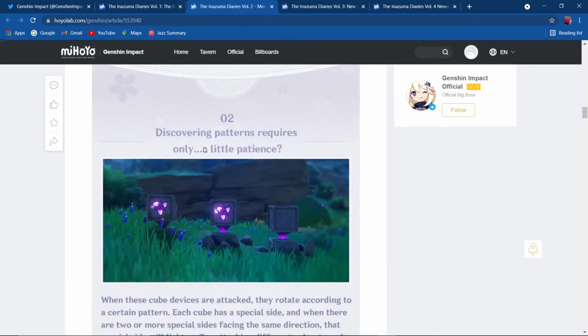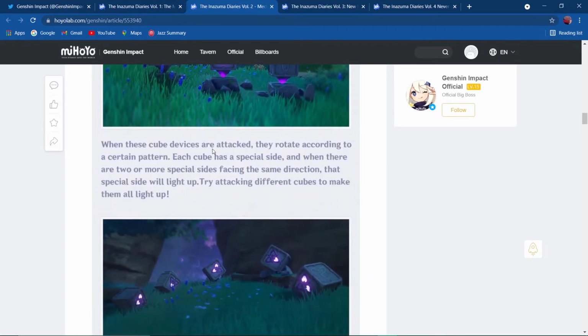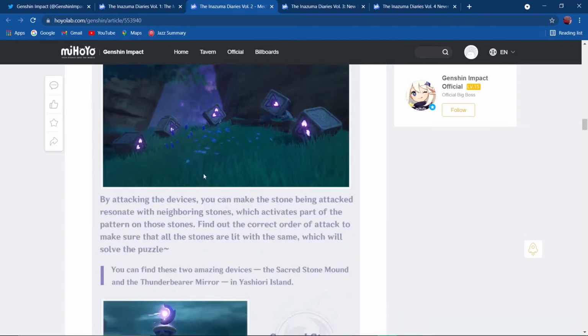Next up, discovering patterns requires only a little patience. When these cube devices are attacked, they rotate according to a certain pattern. Each cube has a special side. When there are two or more special sides facing the same direction, that special side will light up. Try attacking different cubes to make them all line up.